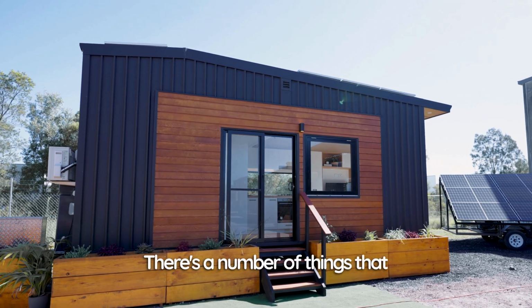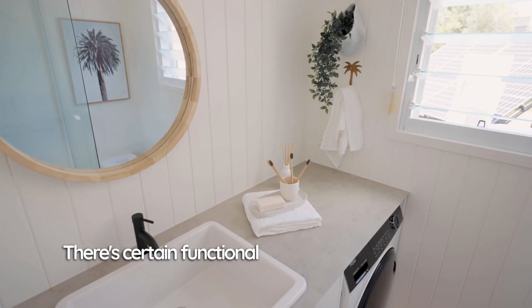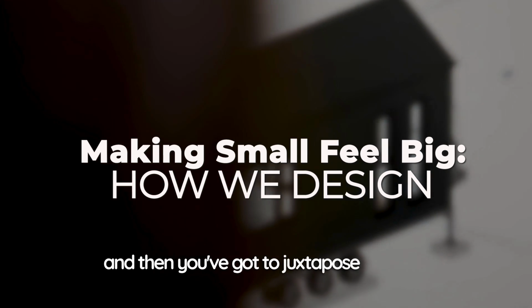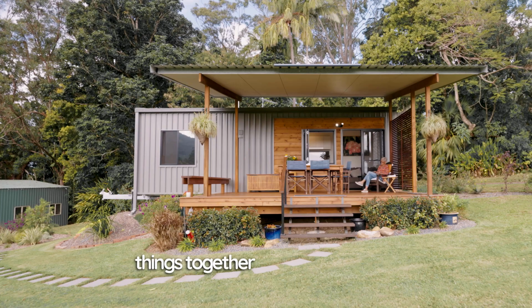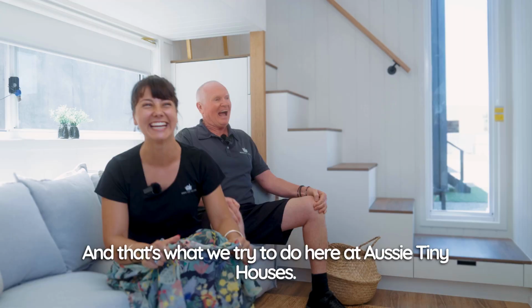There's a number of things that make a great tiny house design. There's certain functional requirements a tiny house needs, and then you've got to juxtapose all these things together to create a home. And that's what we try to do here at Aussie Tiny Houses.